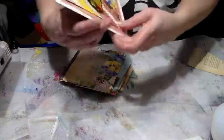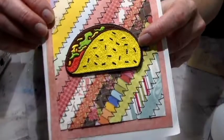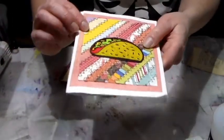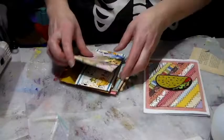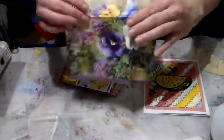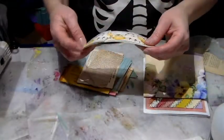So here is the beautiful card she made. And look at how clever is that? She stitched the paper together. That is amazing. I'm totally gonna have to do this. Oh, this is very, very cool. So here's beautiful. This is wallpaper. Stunning. And check this out.